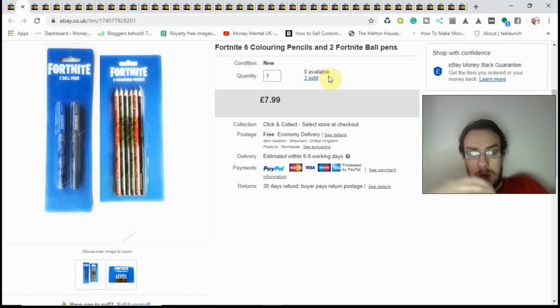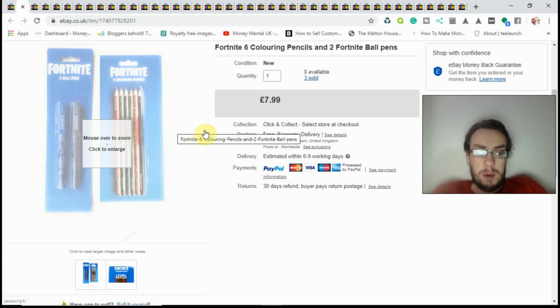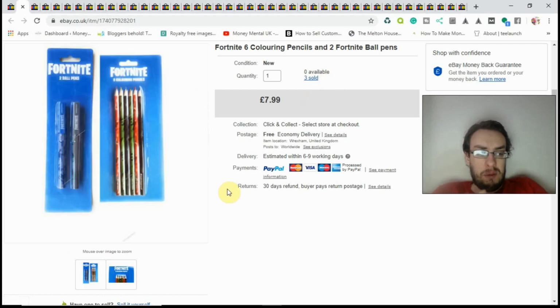£7.99 for the 2. They weighed less than 100 grams. They cost less than £1 to ship. Buying these packs in Home Bargains, I think they cost about £1.70 or £1.80 for the 2. Individually, the pens and the pencils, not really worth selling, but bundling them together like this enabled me to get a decent price. So I was making sort of £3 or £4 on each set. Multi-quantity listing, so it only needed one listing. Dead easy to ship, just put it in a jiffy bag, send it out.